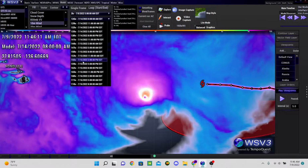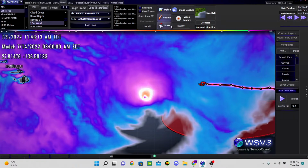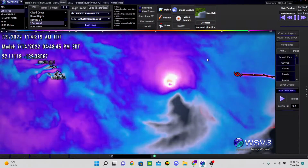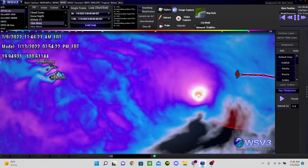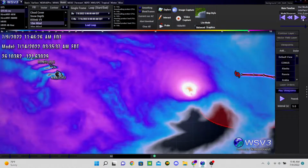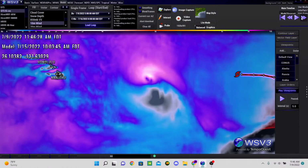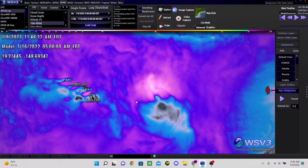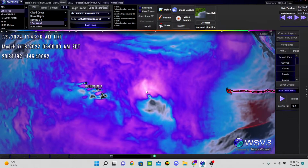Let's look a bit further and see if it does eventually hit Hawaii here. I'm curious to see that. Right, so it looks like it doesn't hit Hawaii, it just misses to the north. Yeah, it just dies out here. The remnants might, I'm not going to look into that, but it does not hit Hawaii here, which is a good thing.